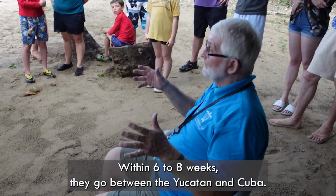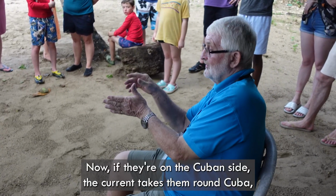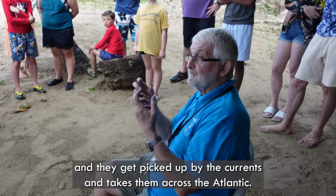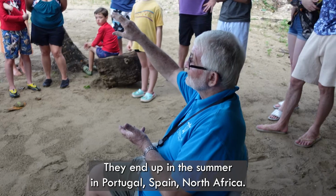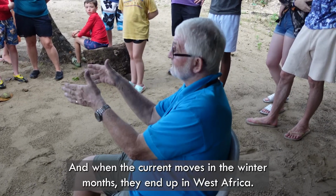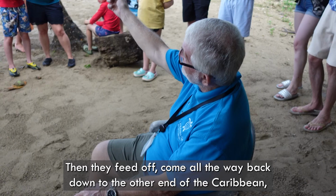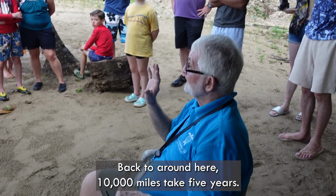Within 6 to 8 weeks, they go between the Yucatan and Cuba. Now, if they're on the Cuban side, the current takes them round Cuba, up the east coast of Florida, and they get picked up by the current that takes them across the Atlantic. They end up in the summer in Portugal, Spain, North Africa, and when the current moves in the winter months, they end up in West Africa. Then they feed up, come all the way back down to the other end of the Caribbean, up the South American coast, back to around here, 10,000 miles, takes 5 years.